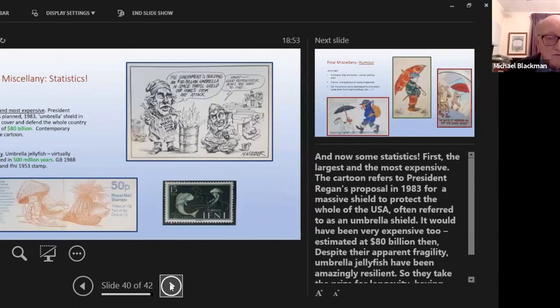Right, some statistics, don't be frightened. The first one is the largest and most expensive umbrella, which was President Reagan's planned 1983 umbrella shield in space to cover and defend the whole country at an estimated cost of $80 billion. This is a contemporary magazine cartoon. So that counts as pretty much the largest and most expensive umbrella.